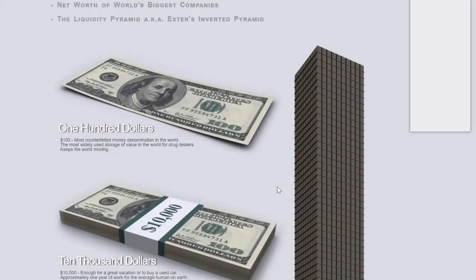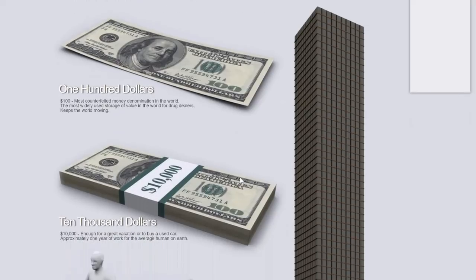But it is something. It is a widely used storage of value in the world of drug dealers. And maybe now it is being beaten only by hackers and maybe even some other crime syndicates with cryptocurrencies. We hear nowadays about what is referred to as ransomware, and people want to be paid in Bitcoin and cryptocurrencies. More on that below.